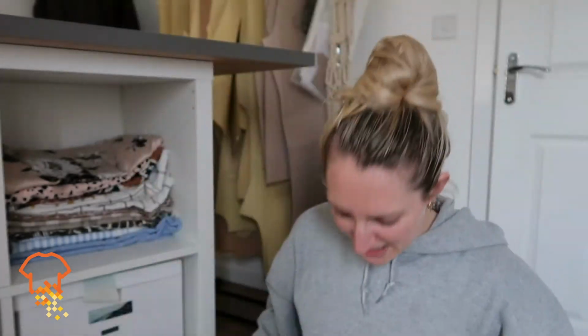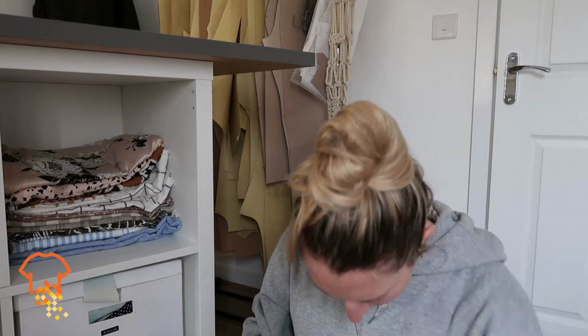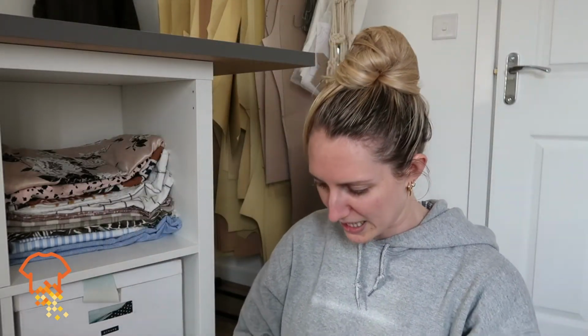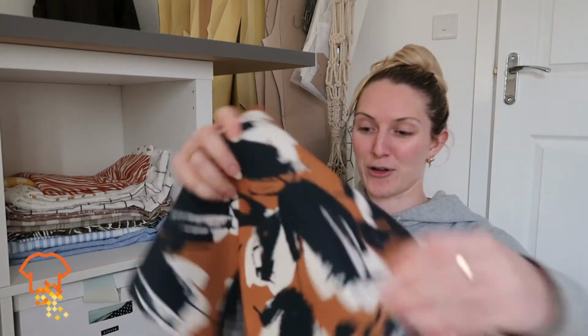We then have this abstract, I want to say it's a linen mix, a linen blend, but it's got a gorgeous kind of paintbrush abstract print on it. That's absolutely gorgeous, really like that. We definitely went through this, we definitely went through that one. Then I started bragging about this one. Look at the print on this.